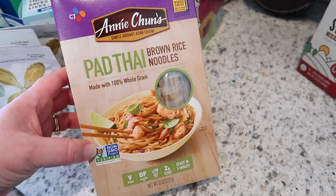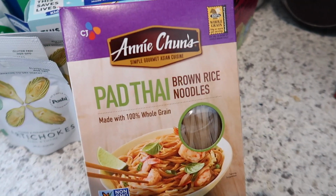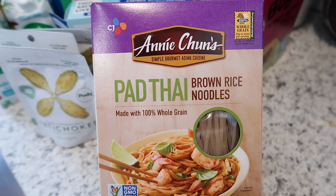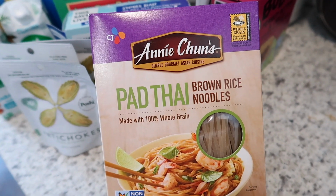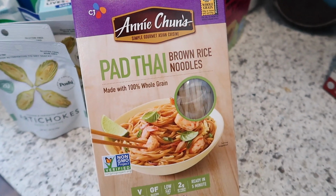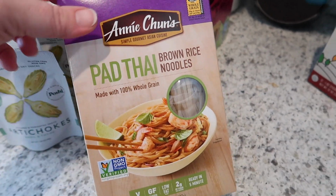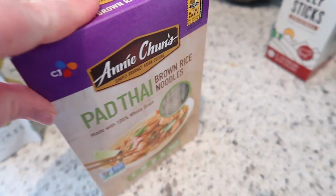And then this is also something that I've never seen in my stores around here. They're Pad Thai brown rice noodles. So normally I see the regular white rice noodles, but these are 100% whole grain. So I thought those would be super fun. I have some different sauces in the pantry that I could use to make Pad Thai, so I might do that with those this week.